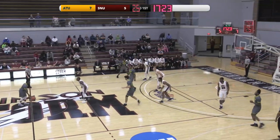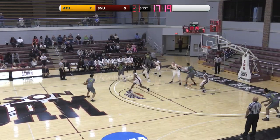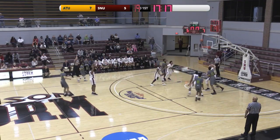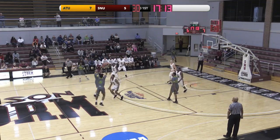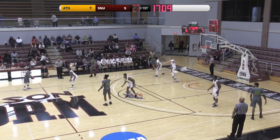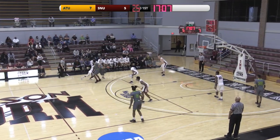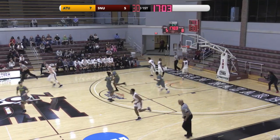A little bit choppy play from SNU offensively so far. Lee goes around the screen from Woods. Klein, deep three over Stevens, is long. Brown saves the ball. A great save over to Williams up top. Lee goes around the screen, down the lane, gets by Dunn and scores.